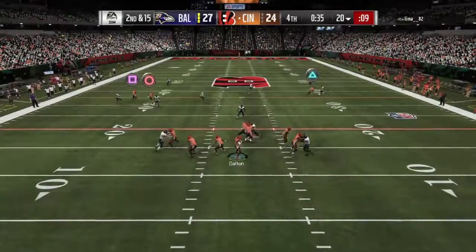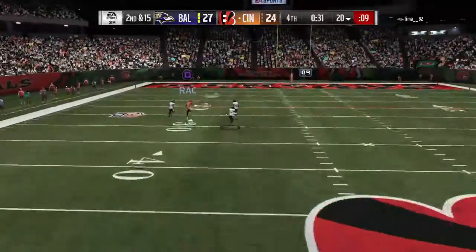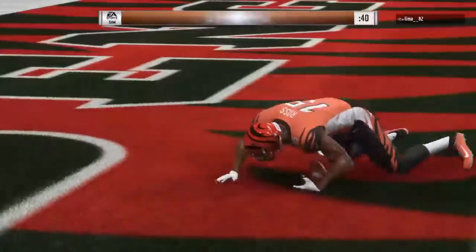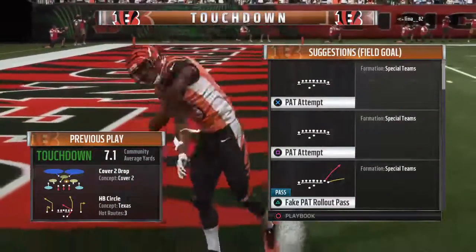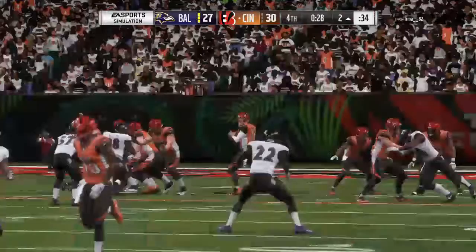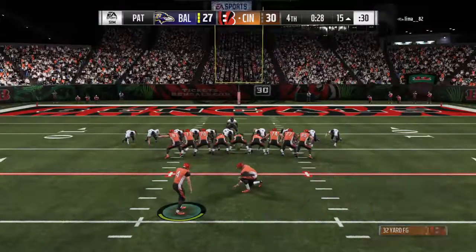Back to throw. He's going to let it fly. This is caught inside the 15. And all the way in for a Cincinnati score. A big play there with time running out. And the Bengals have taken the lead here in the 4th.